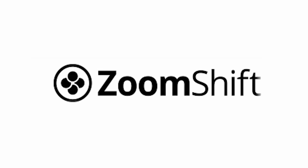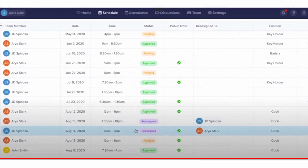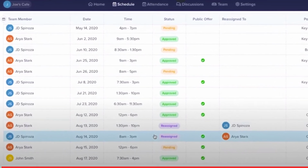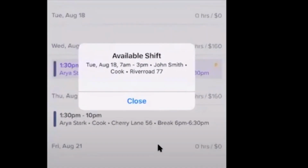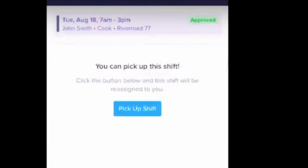ZoomShift has some real benefits for your business. Managers will have a state-of-the-art tool for tracking scheduling that's faster and more efficient than paper and pencil. And managers can easily track shift changes and requests. Employees can take charge of their own scheduling, improving morale, retention, and communication.